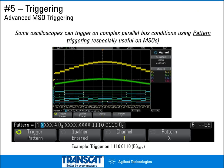Some of today's oscilloscopes offer more advanced triggering modes in order to synchronize acquisitions on more complex signals. In this slide, we show an example of what's called a pattern trigger using a mixed signal oscilloscope, where we are defining a bus state on the digital lines to trigger on.